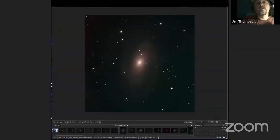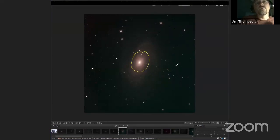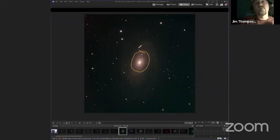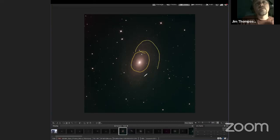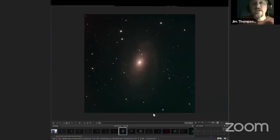M81, which I believe Jim showed. It's another great example of a spiral galaxy, showing both the older, more reddish colored core of the galaxy. So a lot of the older stars are in this kind of spherical central part of the galaxy, and then we see more star forming out in the arms, and that's one of the properties of spiral galaxies. Most of the star forming is out in the arms. So that's another one of my favorites from the springtime.